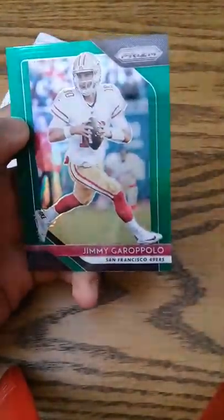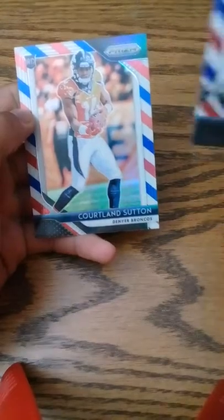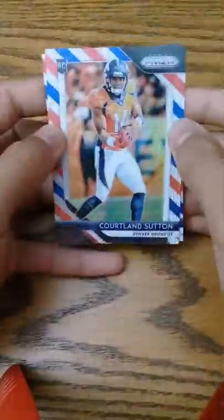Tarik Cohen, Kirk Cousins, Antonio Brown, and green Jimmy G. I got a patch card of him, like red, white, red, white, red, white. It's pretty nice, but if I'd known he would have gotten injured, I would not have bought it. James White, Jacoby Brissett, who's not doing very good, and our rookie is Courtland Sutton. That's pretty good. Courtland Sutton, red, white, and blue.